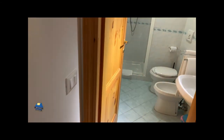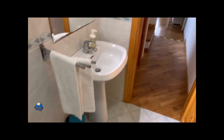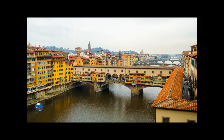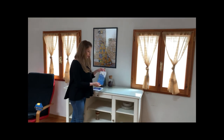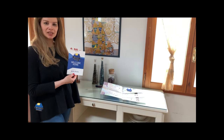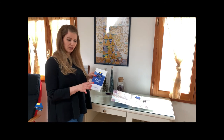The bathroom in this apartment is on the lower level. It has a shower and all the essentials. Like in all apartments of Firenze Rentals, you will be provided a city map with some suggestions. You will also be provided this booklet that has a lot of important information about the Tuscany area, about the apartment, and about Florence itself.